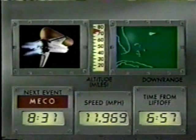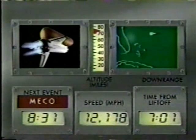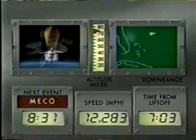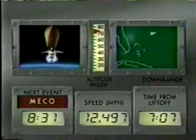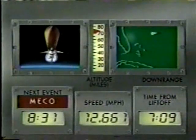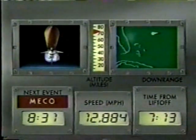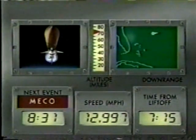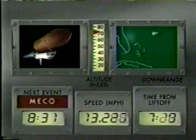We will not actually be in orbit until we fire our orbital maneuvering engines 45 minutes after launch. But we will have gotten through surely the most risky part of the whole mission. Jeff, it's incredible to believe that it's now traveling at a speed of about 12,000 miles per hour. Its top speed, when it reaches its top speed, about 17,000 miles per hour.